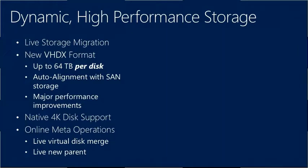I have the bad luck of having my PowerPoint kick out here while I'm doing it. Sorry, my demo machine locked on me, so I just have to keep that one running live for the demos that are coming up here.